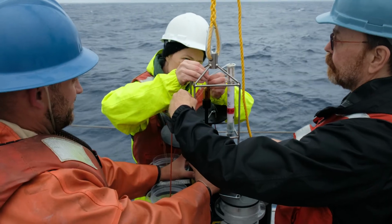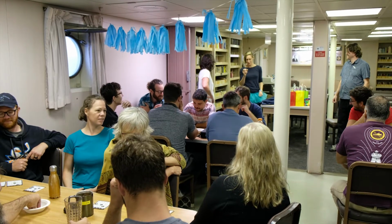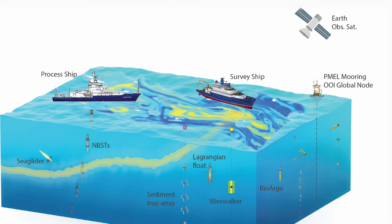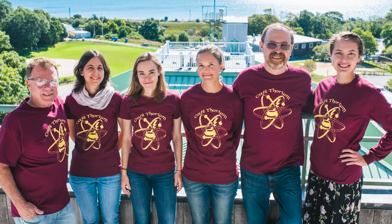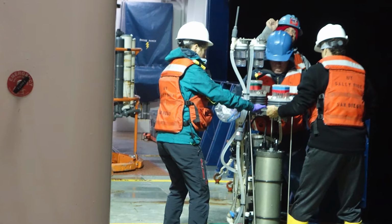This is not quite common, right? To have this opportunity to go at sea for such a long time, so many people being involved, different groups, looking at the same processes, but from different perspectives, the chemists, the physicists, the biologists. So that's a really big opportunity. I was very excited to be part of this team and also learning from each other's work and seeing all this new technology that we deployed.